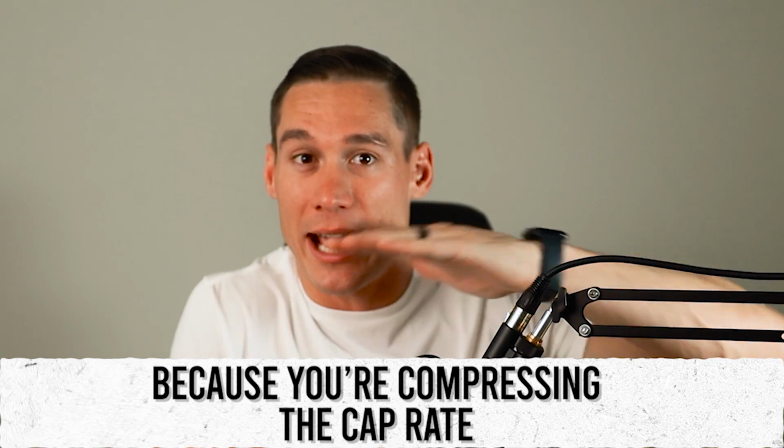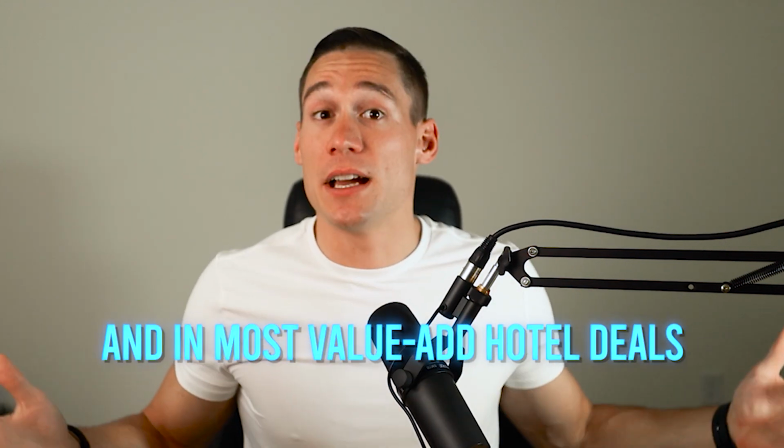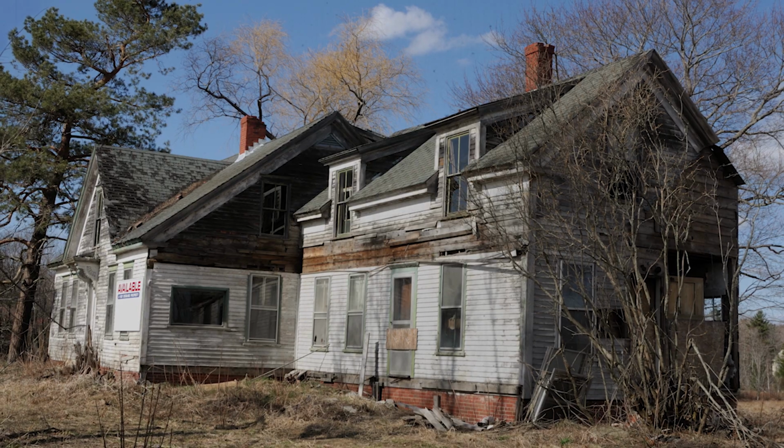Because you're compressing the cap rate, because the value is the NOI divided by the cap rate. So your value goes up either by increasing the NOI or decreasing the cap rate. And in most value add hotel deals, you can do both. So I say that point for you not to get hung up on the cap rate at the purchase, as long as you're not buying a bad property at a 6 or a 7 cap rate. That would just be ridiculous because all the value add is squeezed out of it by you overpaying. So that's how I look at it.